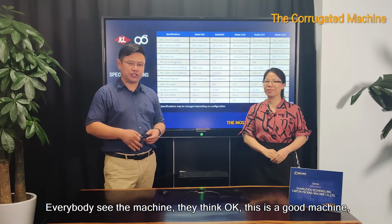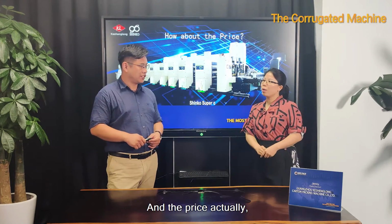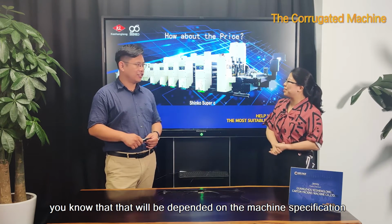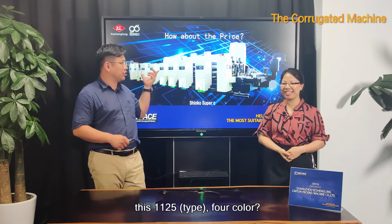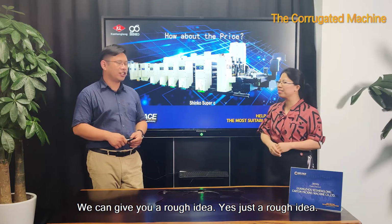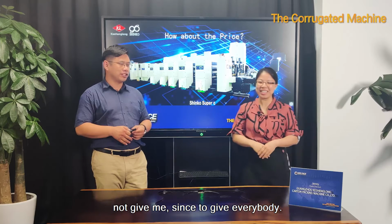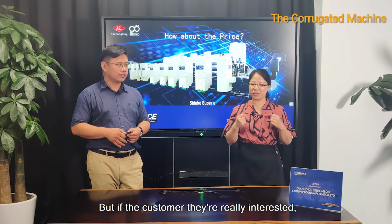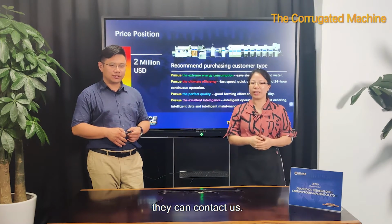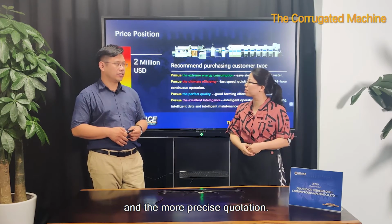Everybody sees the machines, they think, okay, this is a good machine, but how is the price? About the price, it will depend on the machine specification and size. For example, this 1125 4 color, we can give a rough idea. Around $2 million. But if the customer is really interested, they can contact us. We can give them more detailed information and a more precise quotation.